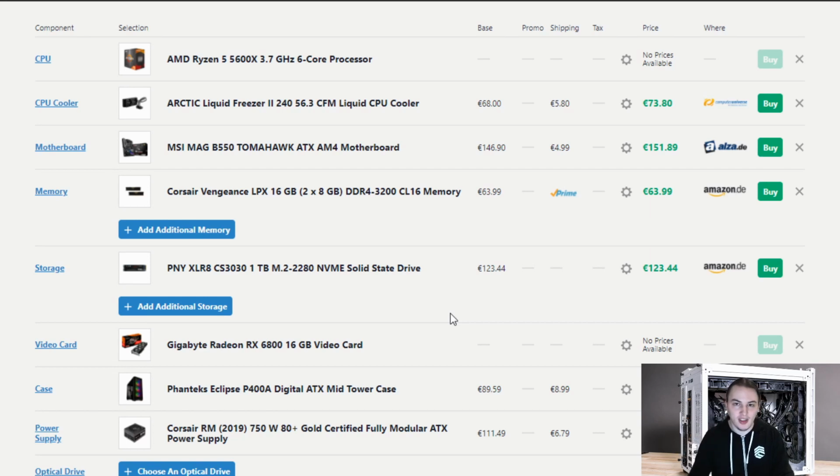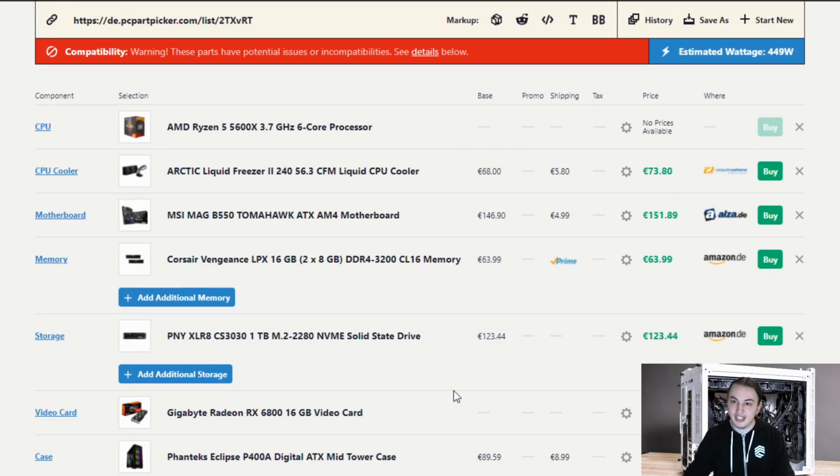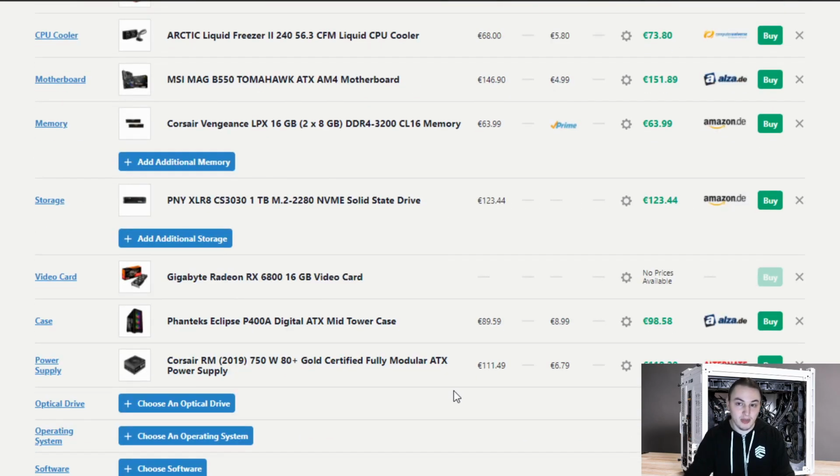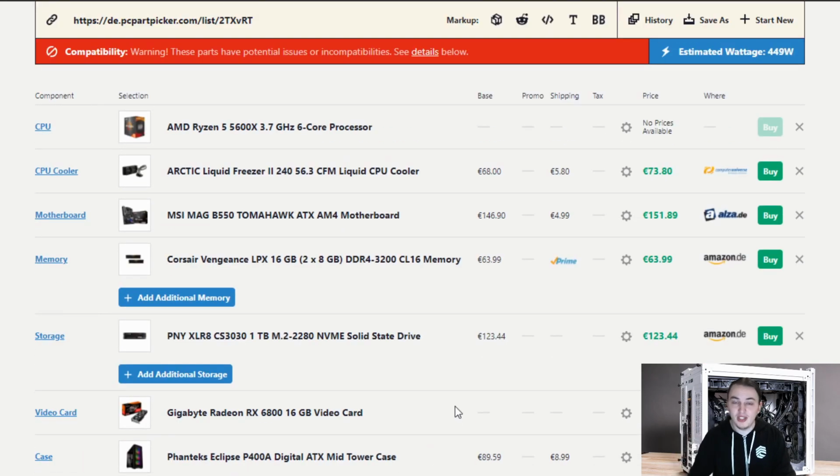And as much as I hate the word future proof, I still think that you're technically future-proofing yourself, because looking at the game titles that are coming out really soon, you're going to be able to play them on this graphics card. So take those parts, try to build yourself a PC, see if you like it, and good luck trying to find them.